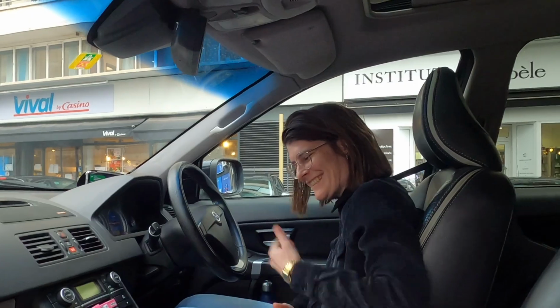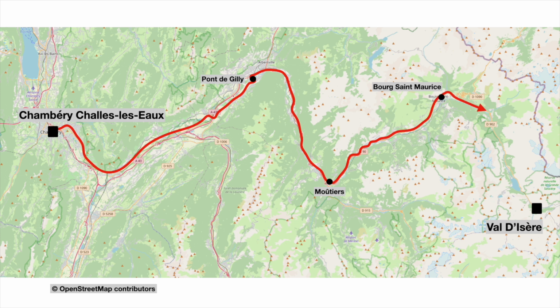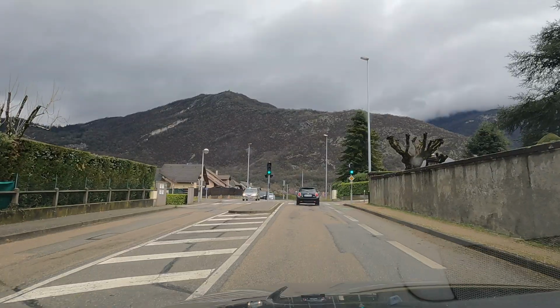Taxi for Willis? Yes, here we go. Oh, merci. For this final leg, we'll be avoiding the toll on the autoroute until we can join the main road at Pont de Gilly, and then, running alongside the railway line for the whole way, we'll run through to Moutier and on to Bourg-Saint-Maurice. And then beyond Bourg-Saint-Maurice, we complete the journey climbing up to Val d'Isère. It's a distance of approximately 139 kilometres or 86 miles, and without any stops it would take us around 2 hours and 20 minutes. One last look at the station and we're on our way.